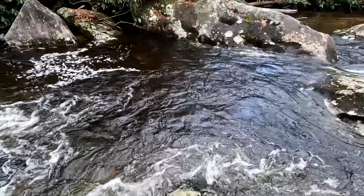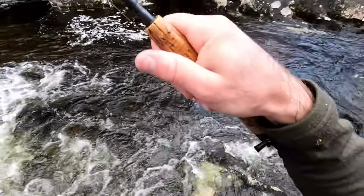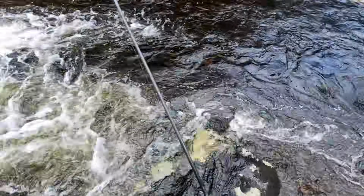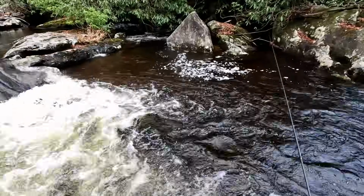Another brookie. Pretty good one. Oh, he's got some colors on him. I was hoping I'd get him to the net. I kind of rushed him in that fast water though.